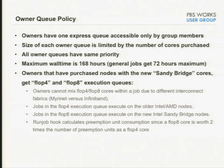And also our CTO recognized that these Sandy Bridge nodes, since they're very new, are very expensive. And some of the faculty members were asking why our node costs are going up. So we had to explain that yes, these nodes are more expensive, but they can do twice the amount of floating point operations. So as a perk to our owners, if you purchased the new Sandy Bridge nodes, we gave you double the cores on the flop 4 nodes, the older nodes. So you could run on either the flop 4 nodes or the flop 8 nodes. That gave our owners some flexibility and also helped them get past that dollar figure cost.